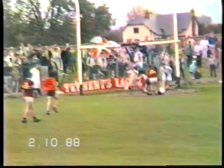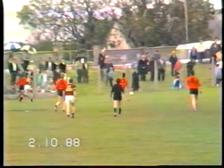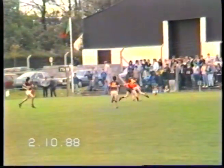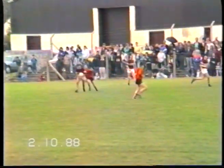A dangerous looking ball. And it's a goal, is it? No! Shrule were very, very lucky there. Twice it went right across the face of the goal. And out comes, I think it's Eugene Murphy. Eugene being held. Still doesn't get the free. He releases it now to Ger Mullen.